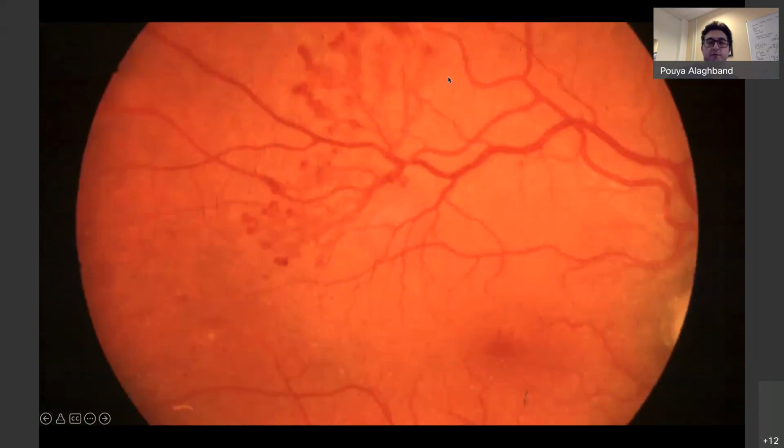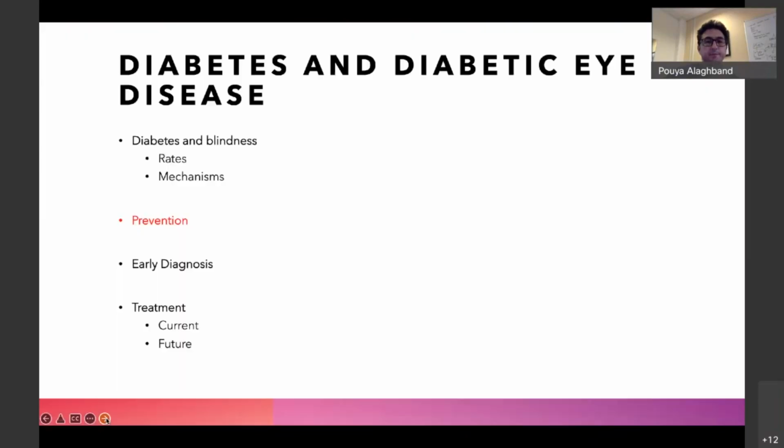And in this one, there are fronds of neovascularization on the peripheral retina. Essentially, they signify the areas of ischemia which have sent signals to the retina to produce more VEGF. Hence, in these cases, sometimes we treat them with anti-VEGF treatments such as bevacizumab and ranibizumab, Avastin and Eylea.